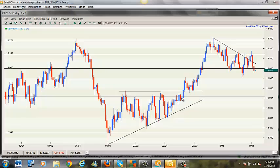Then I would have waited for price to break this high that it continued to hammer against, which it did. It broke. Once it broke, I would have already been looking for an opportunity to buy this pair right back on there again. And as you can see what happened, price came down, hit, I would have put my stop down this level here, and price shot back up.